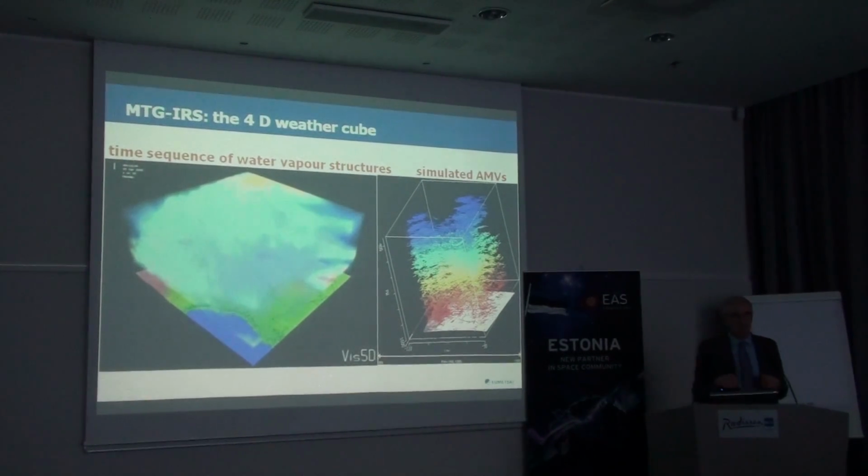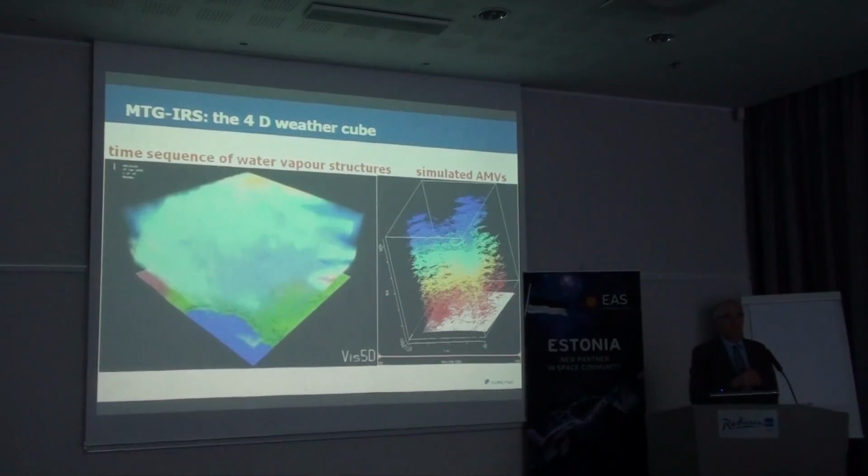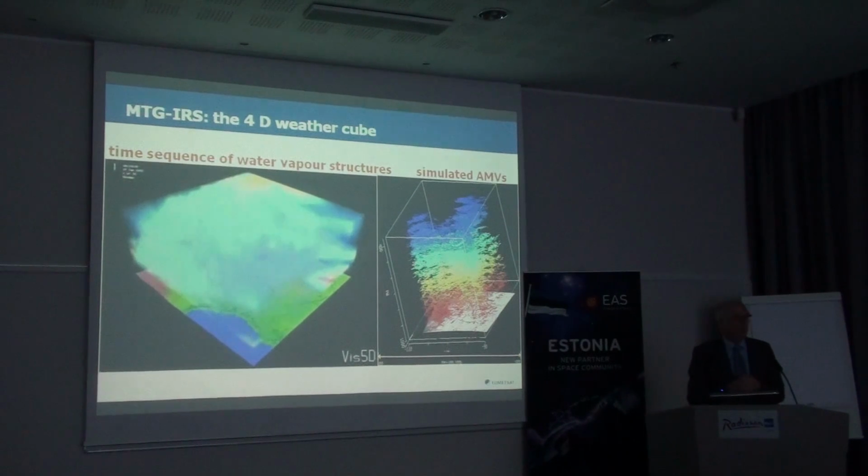And with the IRS infrared spectrometer, which we fly a similar instrument on EPS, you can really depict temperature and humidity in clear air. And you can make a 3 or 4D-Var profile of the atmosphere, and this humidity, which is not visible for your eyes, develops into clouds later. And that also gives you a better prediction of developing systems in the atmosphere.